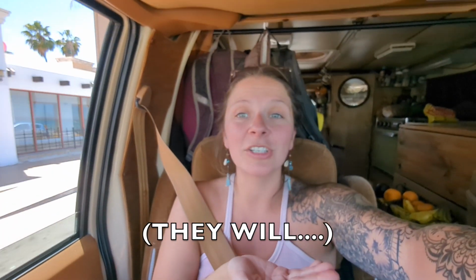We have friends that retitled it while they were here. They just went to customs. They got a stamp saying it was a motorhome. I mean, it is a motorhome, but on our title it does say a van. So fingers crossed it's not a problem.